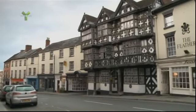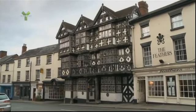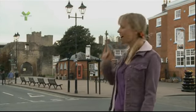Well, the Feathers Hotel is a fantastic historical building, and in fact there are quite a few here in Ludlow, and apparently many of them are haunted, including the castle, which is said to have the ghost of a white lady. Definitely worth a second visit.